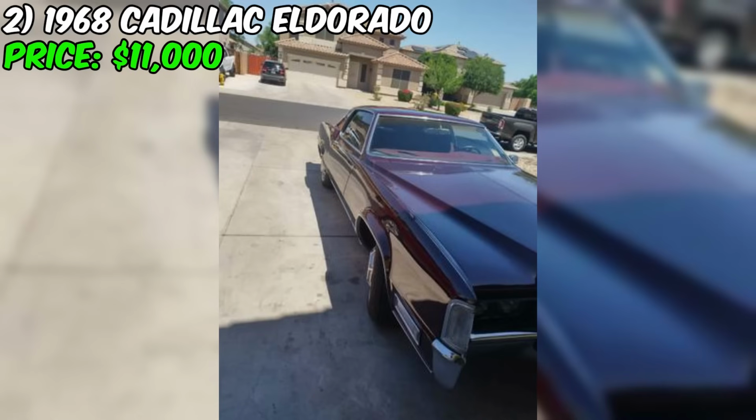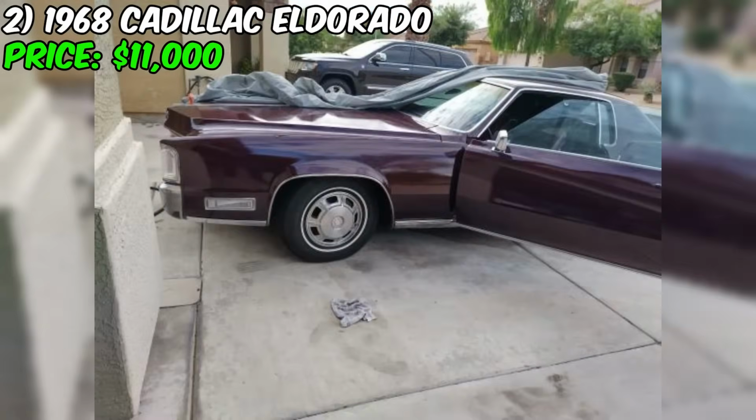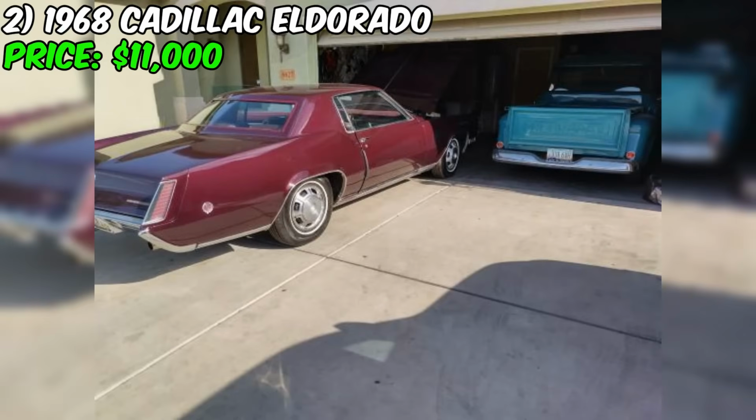We've got a real treat for you, a 1968 Cadillac El Dorado that's up for grabs on Craigslist. This iconic ride is a true representation of American luxury and style from the golden age of automobiles. Let's start with the price. At $11,000, this El Dorado is a fantastic deal for a car of this caliber.